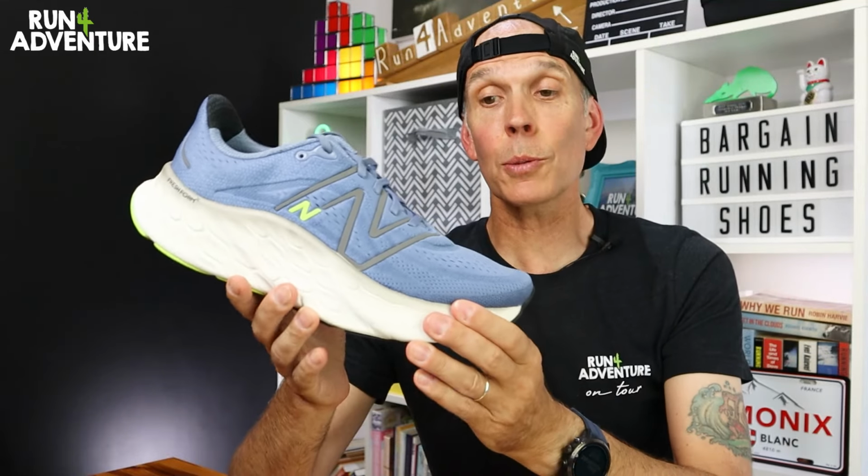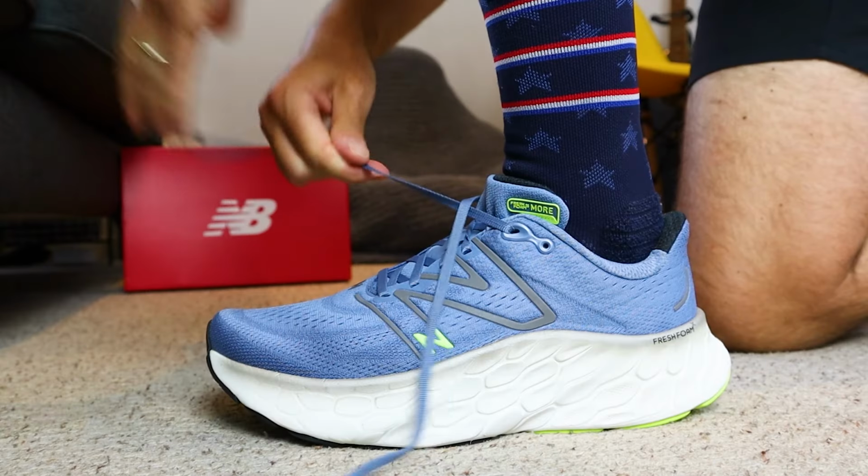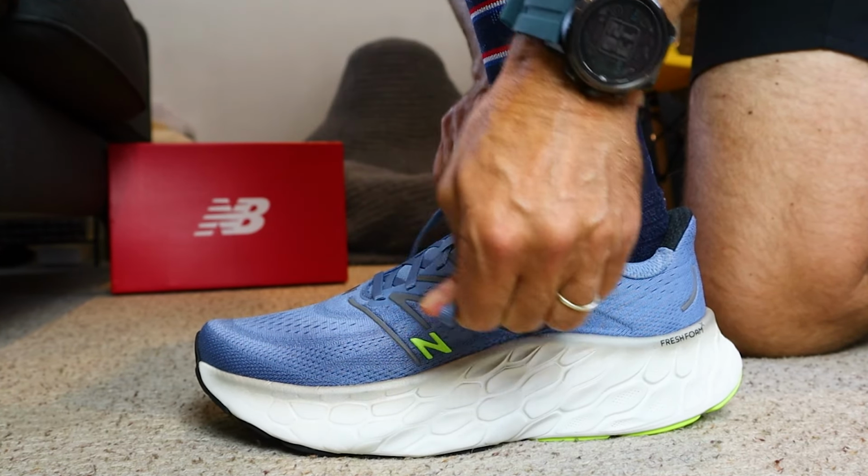I've always found that New Balance produce a well put together, comfortable, good fitting upper. However, I would recommend going up half a size in these, because I think they do size a bit small, like most New Balance running shoes do, if I'm honest.